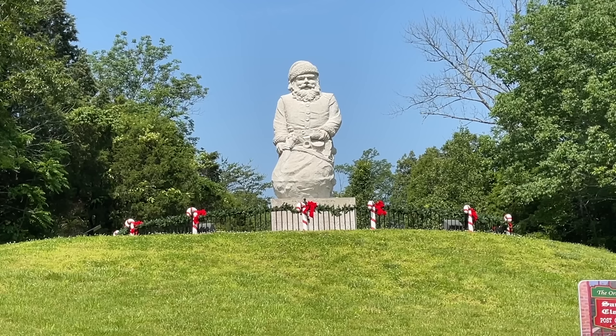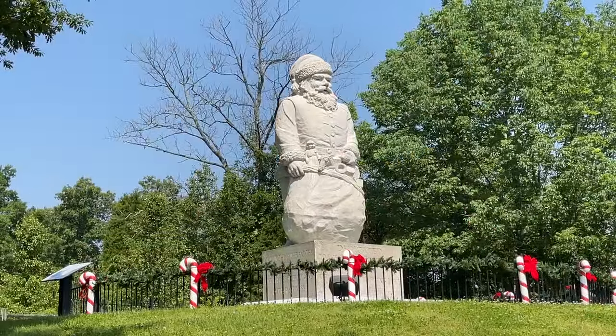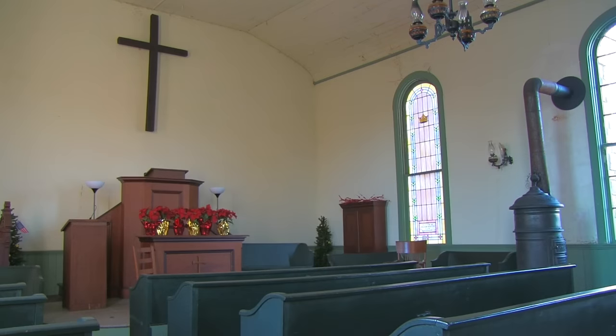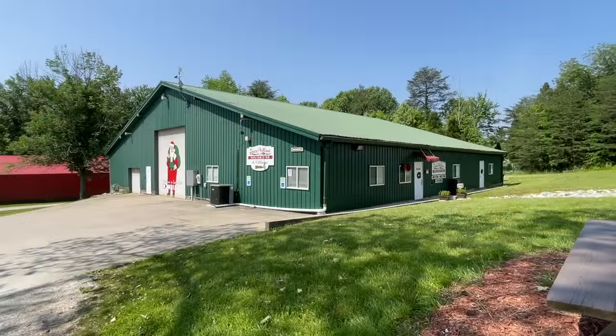On the same grounds as the historic post office is a gigantic Santa Claus statue up on a hill. Built in 1935, it's 22 feet tall and 40 tons. It was the first ever Santa Claus statue in America. Right next to it is a historic church. Perpetually decorated for Christmas, it looks like something from a Hallmark movie. The museum is not free, but is not too pricey.